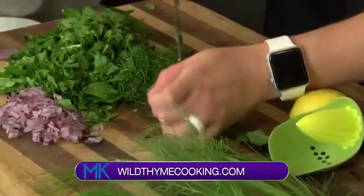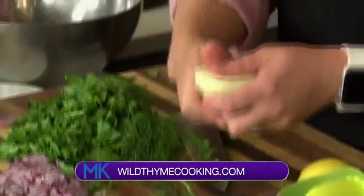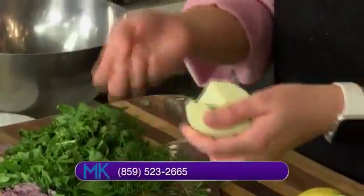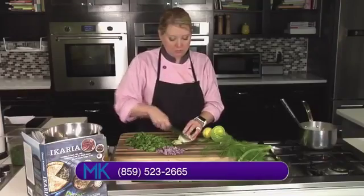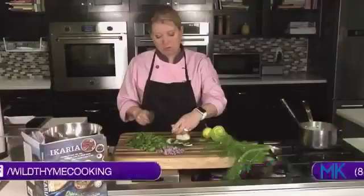In addition to the fronds, to bring more of that fennel, we're going to take our fennel bulb and slice that. I typically will take that core out of the center. There you can really see, just like if you were cutting a head of cabbage, you can see that core there. I'm going to pop that out, and then we're just going to do some nice thin slices of our fennel. We'll break that up, and then that's going to go in with our rice as well.